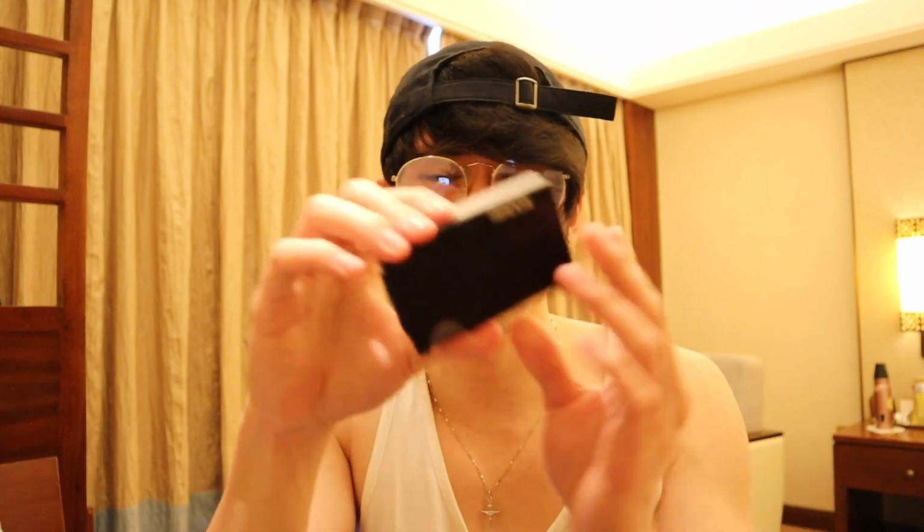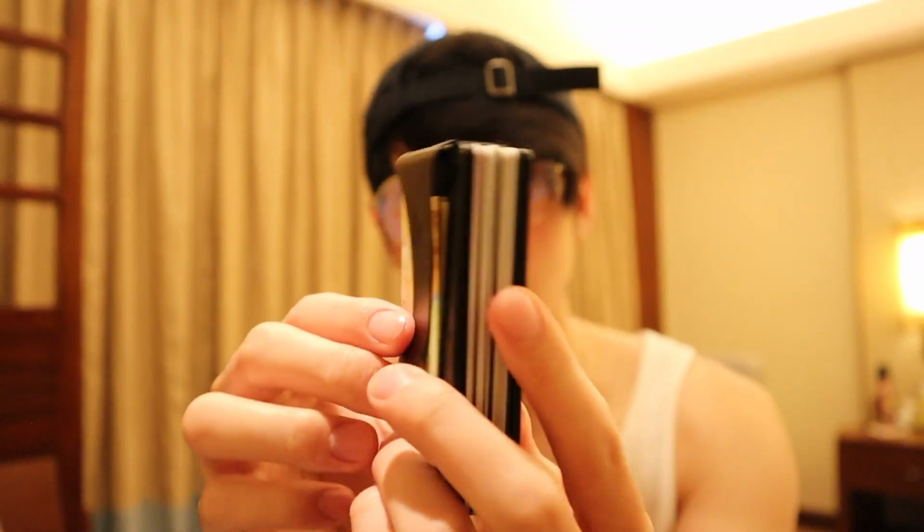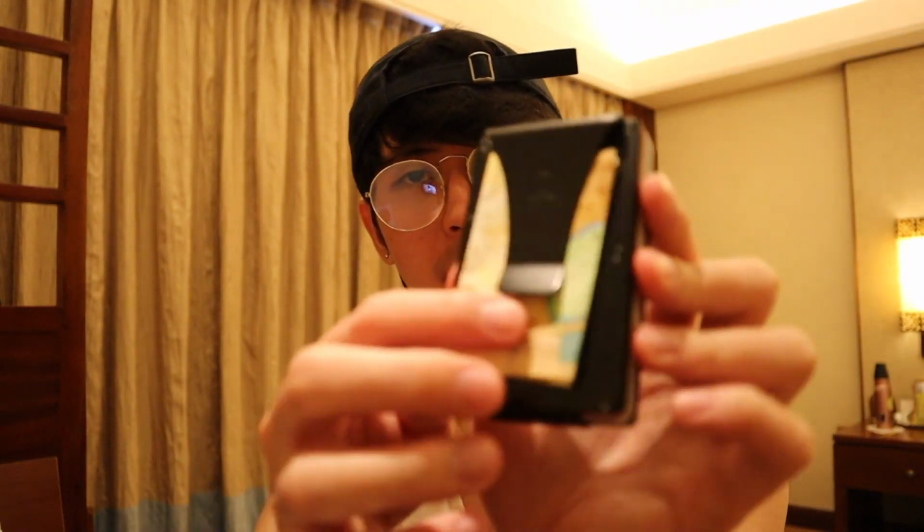Yeah, so this has the RFID blocking feature, so it blocks some kind of signal. I don't know how true it is, I don't know how to test it, but that's what's advertised, so I'll give them the benefit of the doubt. The wallet looks really nice actually, really slim and compact, and it has two parts: the card holder here and the money clip here.